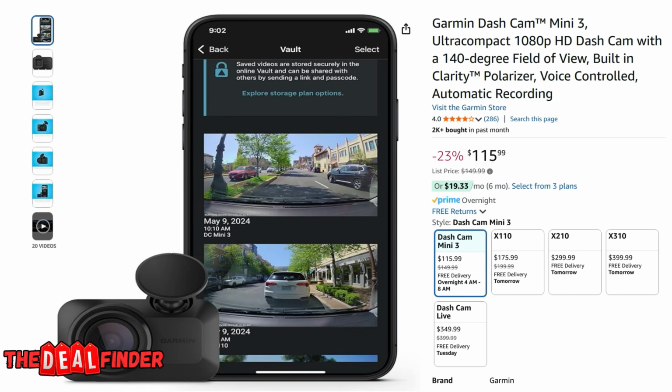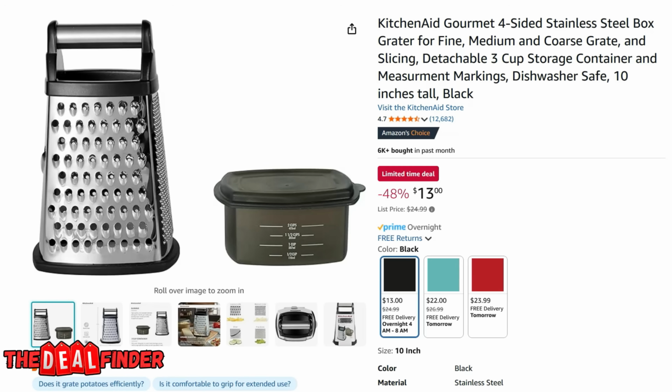And now from Garmin, we have their dash cam, their Mini 3. This is their ultra compact 1080p HD dash cam. Check out the degree of field on this. Awesome. It does have a nice discount today as well. It's only $115.99.